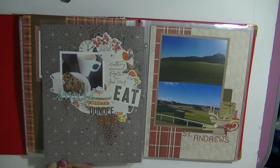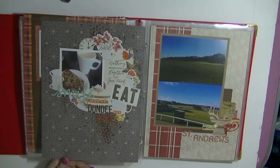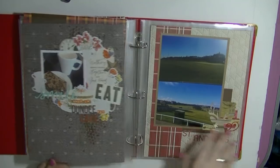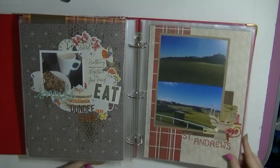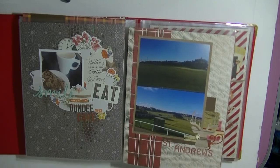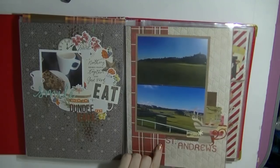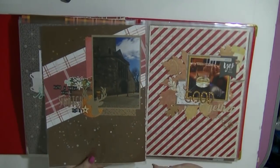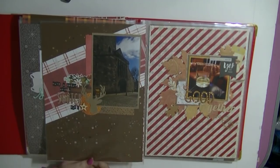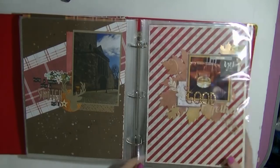Then we went to Dundee, where I had a piece of Dundee cake. So when in Dundee, eat Dundee cake. I think I may have shared this all out as well, because it's using a lot of the Jen Hadfield bits. Then we went to St Andrews, where they have the golf. Again, another super simple page, using just an array of bits and pieces to showcase those pictures. Then this is a nice view I had when I was sitting eating my Scotch pie, which is another thing I always have when I go to Scotland.